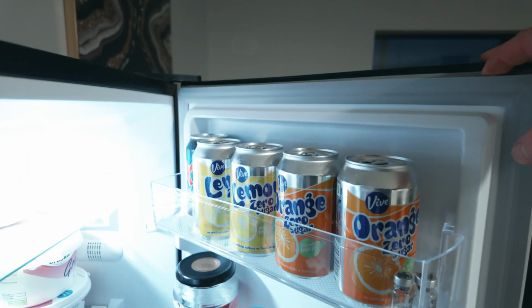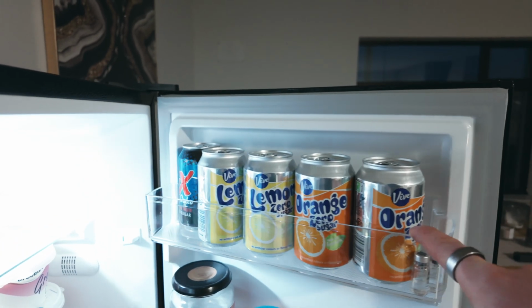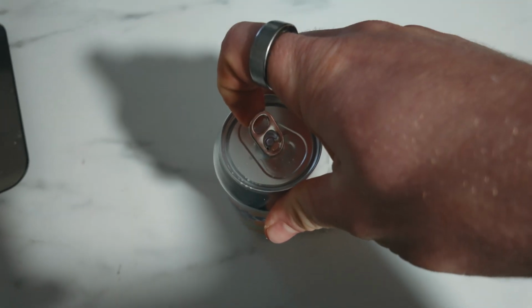It is 5 o'clock. Meal 3 is about to go in, but we're going to get a little drink in while we finish off a little bit more work. I'm really liking the orange at the moment. The orange just slaps at the moment.